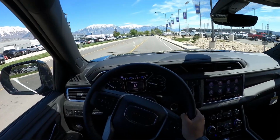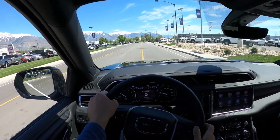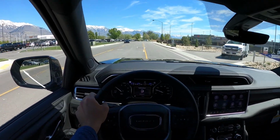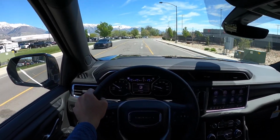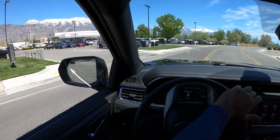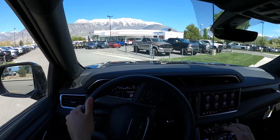You've got the 2 people up front, 2 people in the captain chairs, and then you've got the 3 people that you can fit in the back. Now, if you are going to do adults, I'd recommend just doing 6 people and not doing 3 in the back. But if you are going to do kids, you could easily fit 3 there in the back. So it's just great overall, drives really smooth.